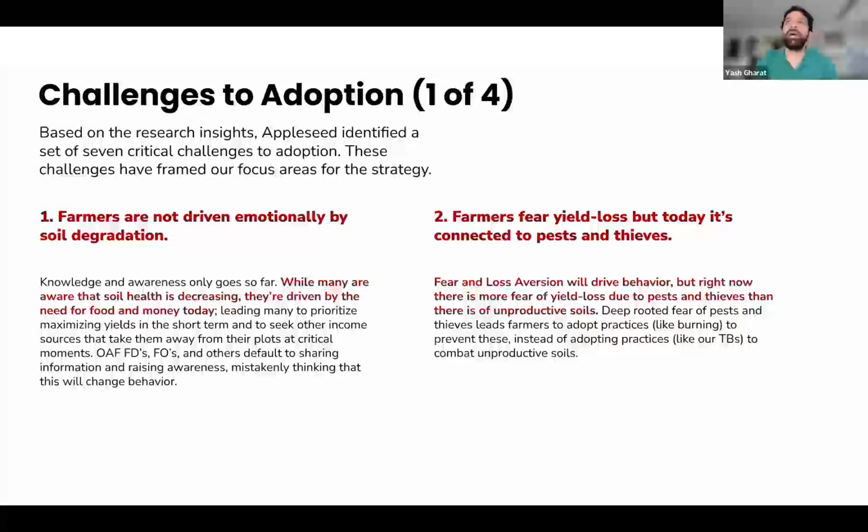I won't go through all the challenges, but one of the things that they were researching as Appleseed, and that I mentioned earlier, is that soil health is not often a visible problem, but there are other visible problems that farmers are more driven by, right? So when they talked to farmers, they would talk about yield loss, but the visible signs of that were pests like fall armyworm or thieves. In reality, theft of maize, yes, is a problem. But when we look at it, maybe 1, 2, 3% of farmers are affected by actual theft, whereas basically 100% of farmers are affected by poor soils. And so it was interesting to see the prioritization, and the perception issue was quite difficult to grapple with, where soil health doesn't invoke any fear, any emotional reaction in farmers, but smaller problems often do.